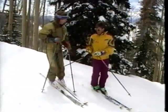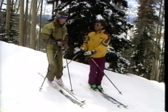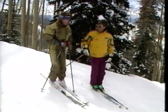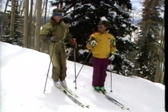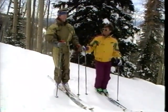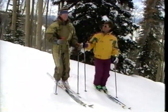Kath, you're looking great. Now you want to make sure that you're standing right in the center of your skis all the time, okay? So here's something you can do before you start out each run. I want you to stand right up. Stand up as tall as you can. That's it. Now bend your knees a little bit and just relax. All right? I want you to ski just like that.